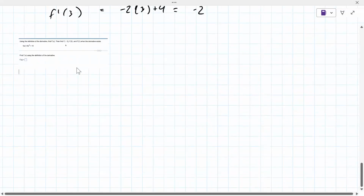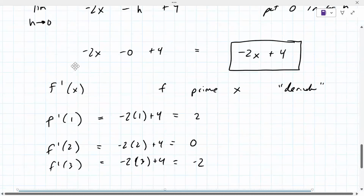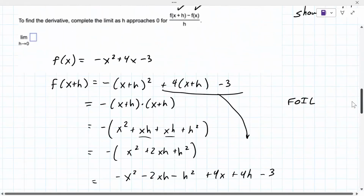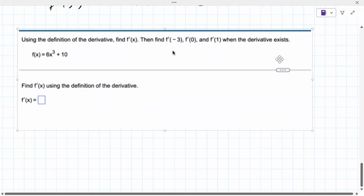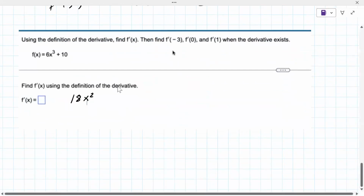Okay, so this question here is exactly like the last one, except it's more work. It's more work to do with this f of x plus h minus f of x over h. And so for this one, I'm just going to give you the derivative. In another lesson, we can maybe do more of these by hand. It just takes too long. And you're going to learn these rules anyway. You're going to learn your derivative rules in about a week or two. So you will never use the definition of the derivative ever again. So this is the answer to part A.